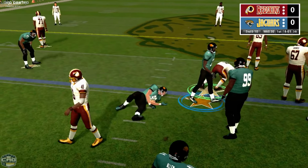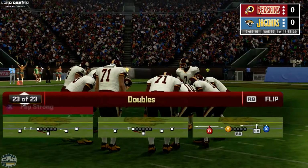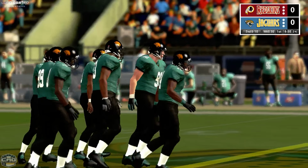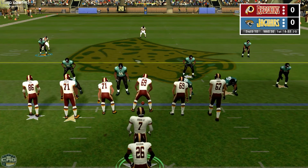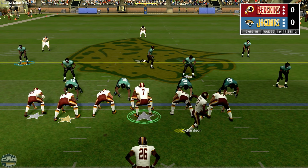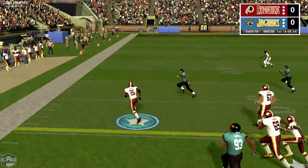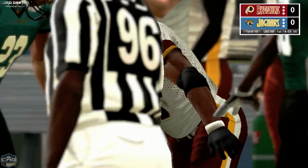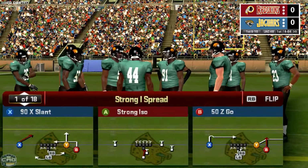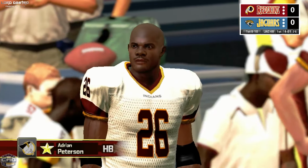Peterson will get stopped at the line, and that will bring up second down. Second and 9. Ball at the 36-yard line. Richardson goes in motion. Peterson gets the call again. Heads up field. Brought down hard at the 47. First down, 10 yards to go.